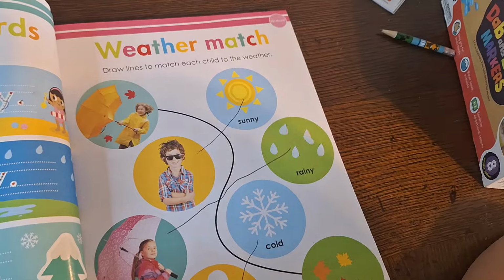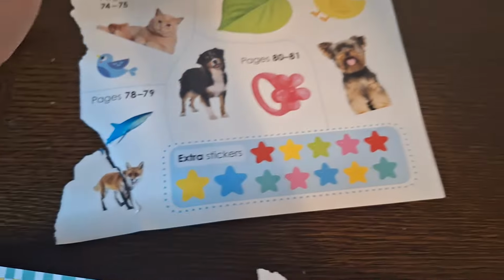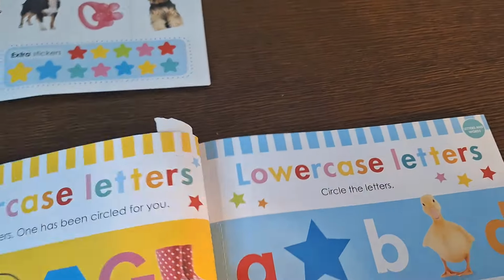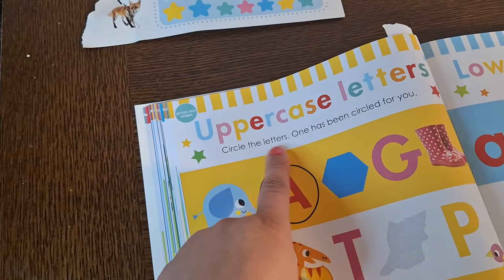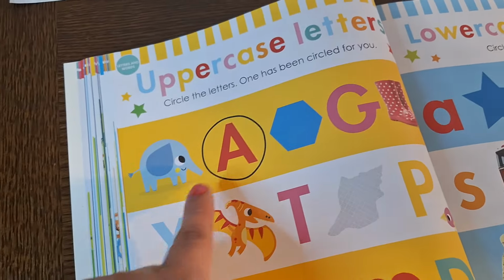Hat. Sophia pulled too hard on our sticker sheet, so she ripped out the stickers. We are working on the letter and words section now. We are doing a couple of pages here. Uppercase letters. Circle the letters. One has been circled for you.